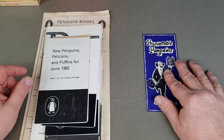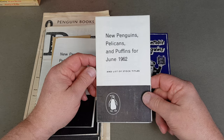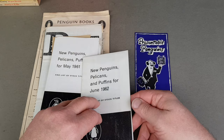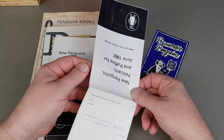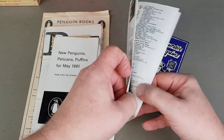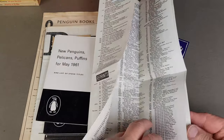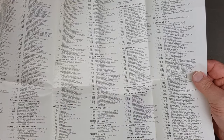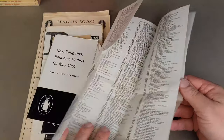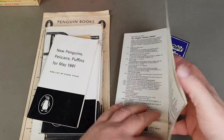Now, that one I'm pretty sure I have got. However, this I haven't. This is Penguin's Power Puffins for June 62. So these are a similar format, sort of concertina'd out. And these look like they would have been monthly catalogues, wouldn't they? Look at this. I just love this stuff. Really do. This one's got a few annotations here, look. Someone's checked it for their Buildings of England stock. It's just magic. I just love these.